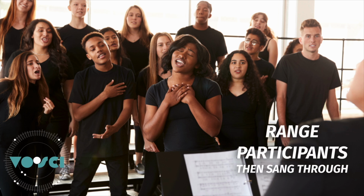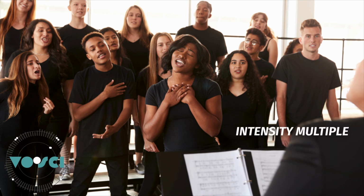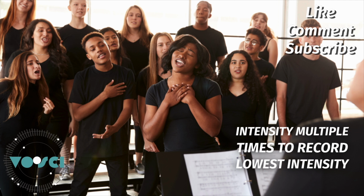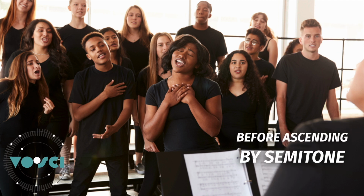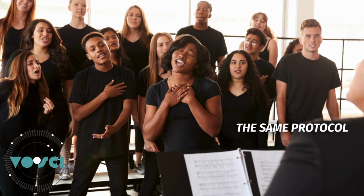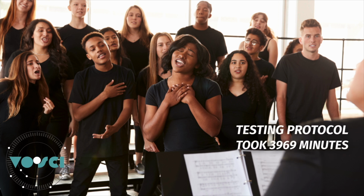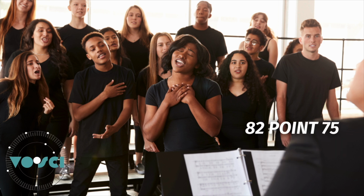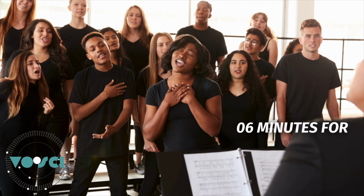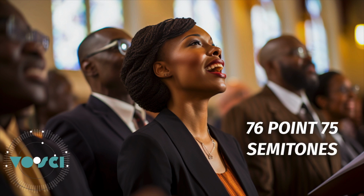Participants then sang through the standard voice range profile protocol, singing at minimum intensity multiple times to record the lowest intensity, descending first to the lowest pitch, before ascending by semitone. The same protocol was followed for maximum intensity. On average, the full testing protocol took 39.69 minutes for males, with an average of 82.75 semitones, and 38.06 minutes for females, with an average of 76.75 semitones.